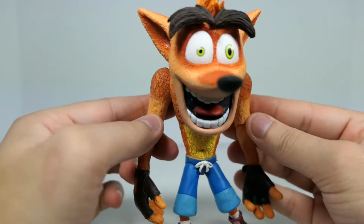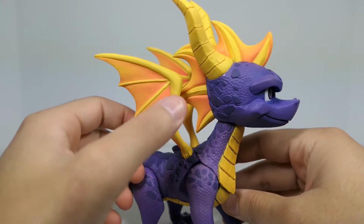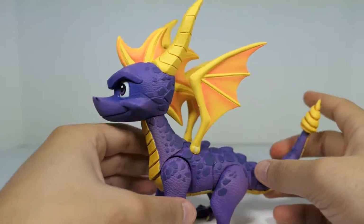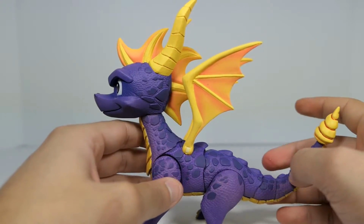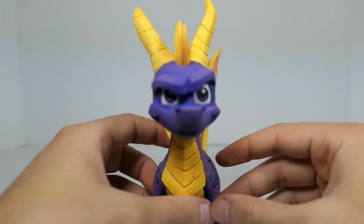So now let's go ahead and take a look at Spyro. Alright, and here is Spyro looking amazing. It's just crazy how they captured the likeness in two of these figures, how they're both completely different. Spyro is more reptilian while Crash is furry, and I just think they captured the look of both of these very, very well.